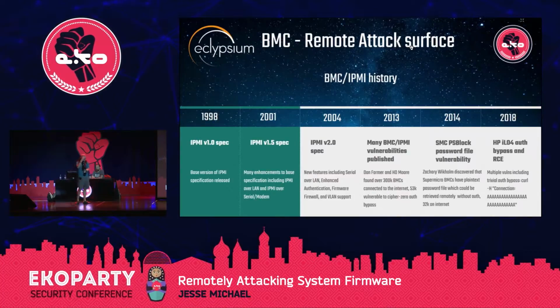If you take a look a little bit at history, the first BMC standard, IPMI, a protocol to communicate with the BMC, was released in 1998, and that one didn't have any network capabilities.